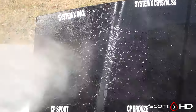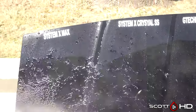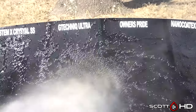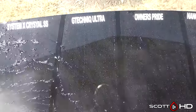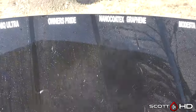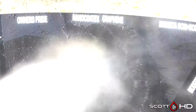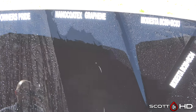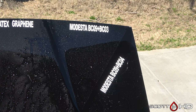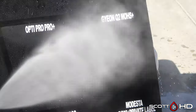As should come at no surprise to anyone, these are all faring quite well, with the exception of one. Are any of them looking weak or have some wear on them? That's the question here. So System X, both of those look great. G-Technic Ultra, also very hydrophobic, maybe more so just slightly than Crystal SS System X there, but Owner's Pride looks good. Nano Kotex Graphene looking kind of weak, not to the point where we would call it weak, but it does have quite a bit of wear on it. And then, as you heard me say earlier, the Modesta, just informative, those are old, so we're not going to have judgment against any of those.